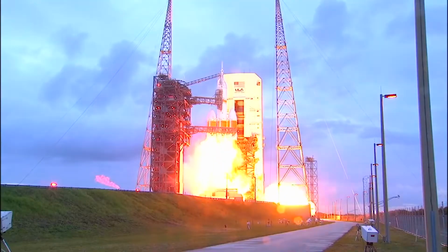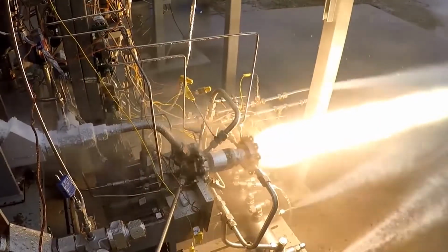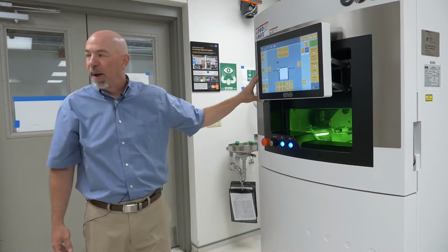Currently, rocket engines are very high performance, but they're also very heavy. So by eliminating some of the metallic materials and replacing those with a very lightweight composite, weight out of the engine means we can put more cargo into orbit. This is a laser powder bed system.